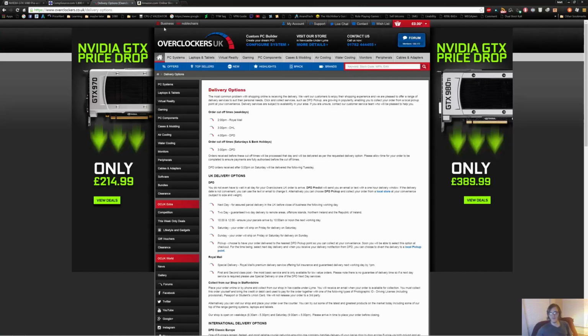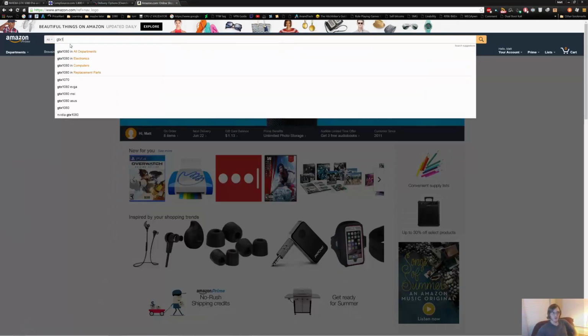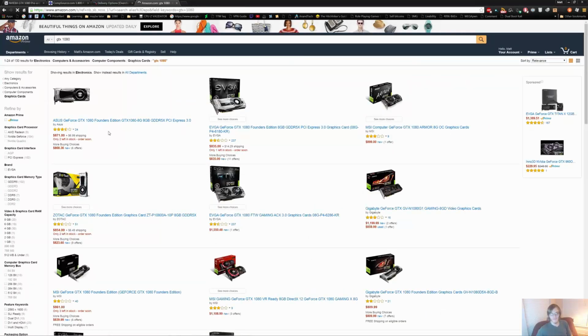But this is where I found one of my GTX 1080s. And if Amazon were to get all their ducks in a row, so to speak, and actually start shipping people's orders that they've pre-ordered, they have pre-orders on here almost all the time, really.